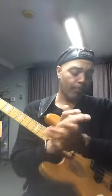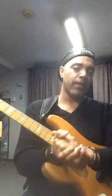Anyway, let's talk about soloing a little bit. A lot of folks talk about bass solos, and here's the problem with them. Most of the time, the guitar player takes a solo and everybody's on the edge of their seats, loving it. The keyboard player takes a solo, same thing. The drummer takes a solo, and they're on the edge of their seats. Then the bass player goes to take a solo.